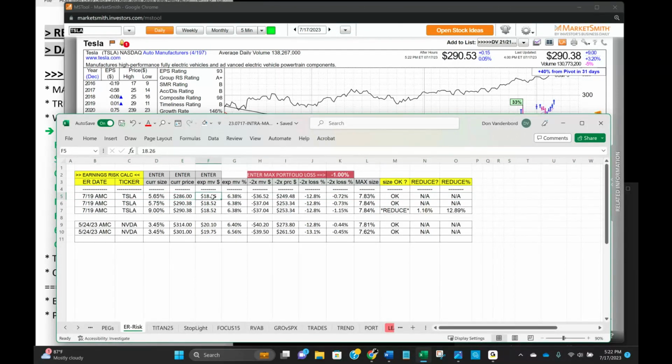The expected move, we pull this off of Thinkorswim. This is just what the options market is pricing in for the expected move on earnings, and we divide it by price. That gives us a percentage. So the expected move is a 6.38%, either positive or negative. We multiply that by -2 to get what is our worst case going to be to the downside. It's very, very rare that you see more than a 2x move to the downside, but we want to be aggressively conservative. So we're going to say worst case minus two times the expected move, that would be a 12.8% loss.